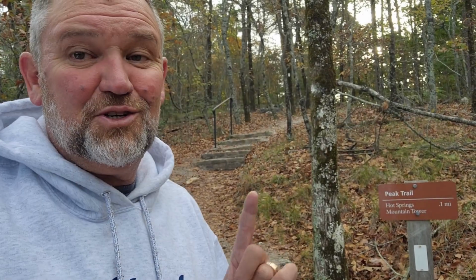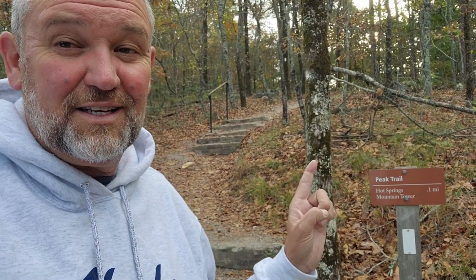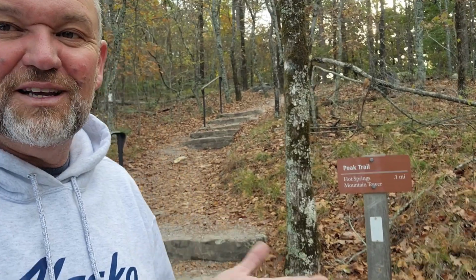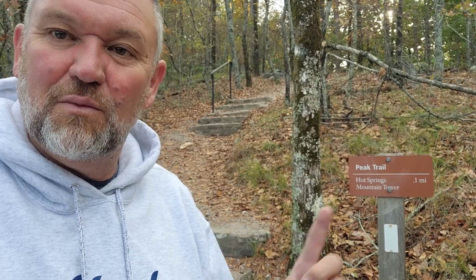This is the very short peak trail that just goes from one end to the next, and it's only 0.1, so it's only like one block. But it's really pretty to just walk through the trees and get from one side of the mountain to the other.